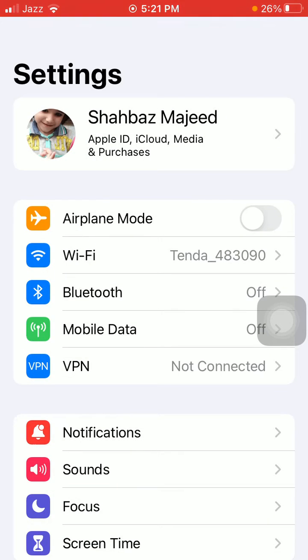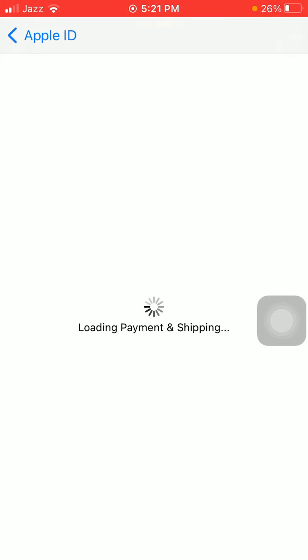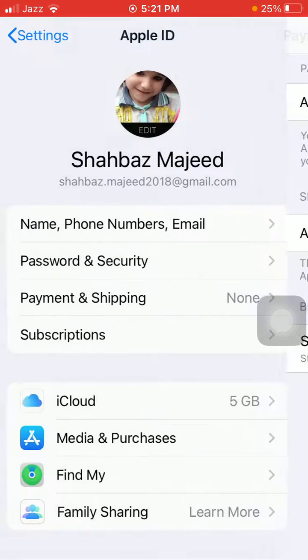First of all, we are going to launch Settings and make sure that the internet connection is proper. Then we are going to tap on the profile icon and tap Payment and Shipping. Under Payment and Shipping, we have to update or enter the payment information. If already added, then update. If already updated, then contact the credit or debit card provider to allow international purchasing. After that, hopefully you will get rid of this issue.